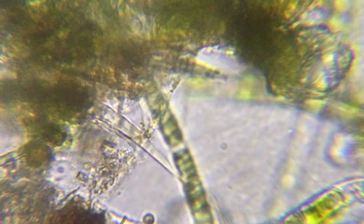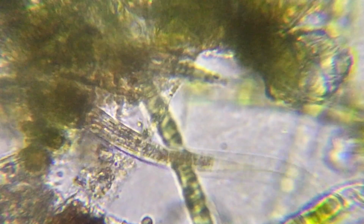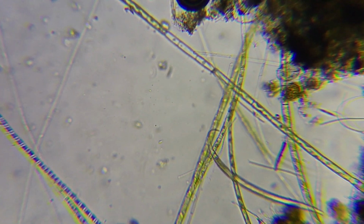Here we have what we think is a nematode. Definitely a roundworm. And if you know what it is, please leave what you think in the comments below.